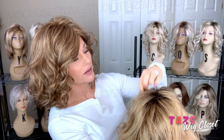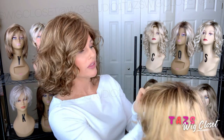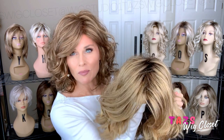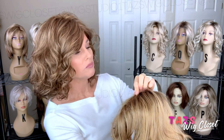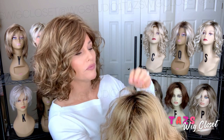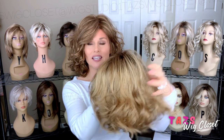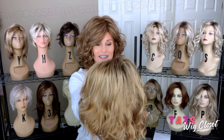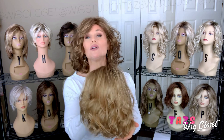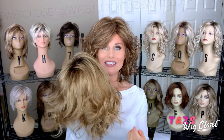Just getting at the part here. There was no weave part there to speak of, and it came out almost immediately there. Maybe a little bit of a weave part there. So I'll do the rest of my picking and fluffing when I have it applied. So let me go ahead and apply it. We'll talk about the color, and then we will work with our Kylie.